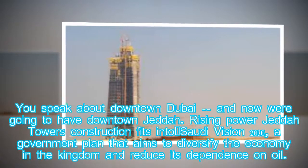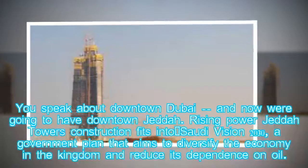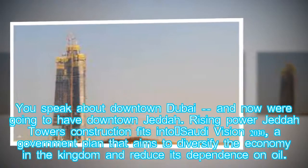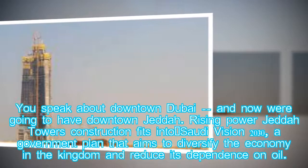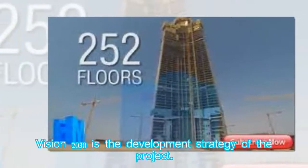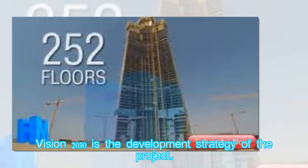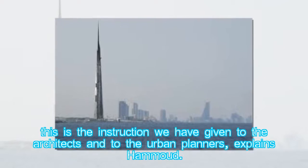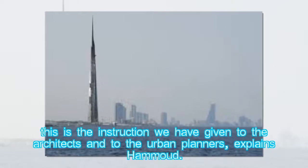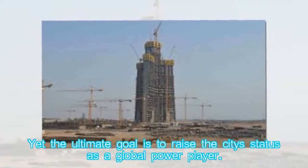Rising Power. Jeddah Tower's construction fits into Saudi Vision 2030, a government plan that aims to diversify the economy in the kingdom and reduce its dependence on oil. Vision 2030 is the development strategy of the project. This is the instruction we have given to the architects and to the urban planners, explains Hamoud. Yet the ultimate goal is to raise the city's status as a global power player.